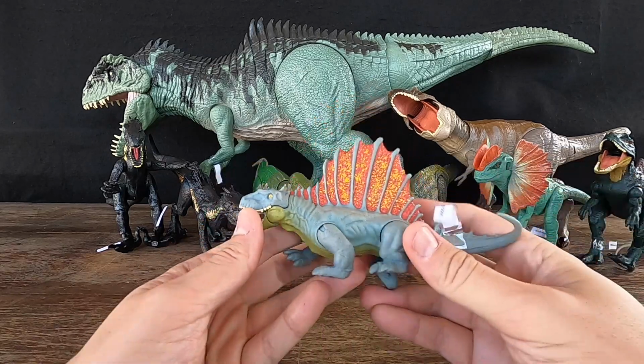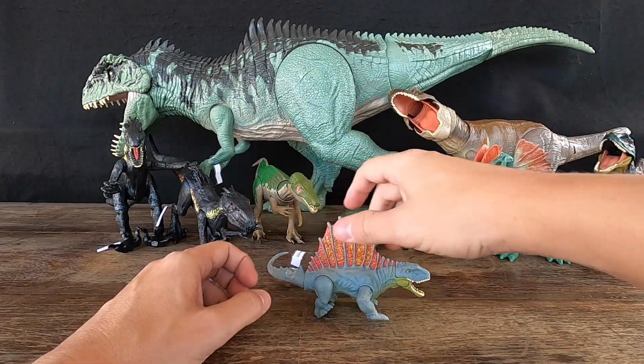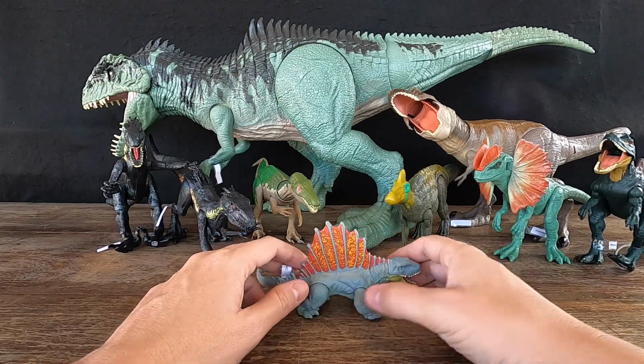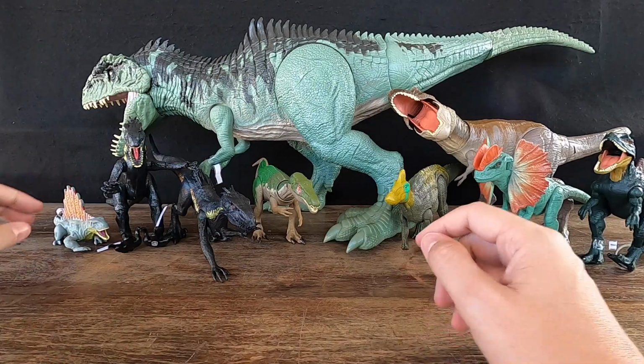Here's a fascinating fact about Dimetrodon. Even though it had sharp teeth, it wasn't a meat-eating dinosaur like the T-Rex. Dimetrodon was actually a carnivore, which means it ate mostly fish and other small animals.